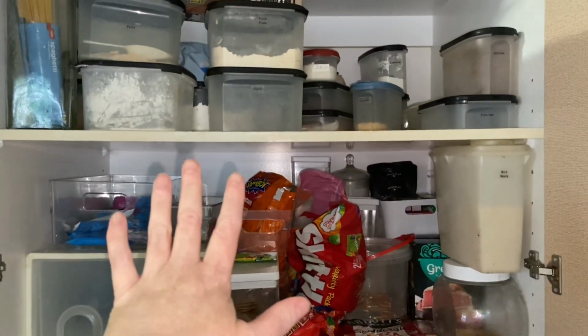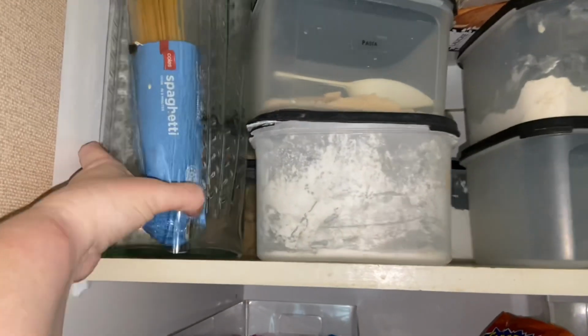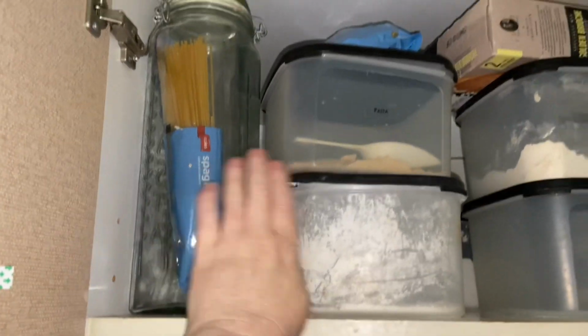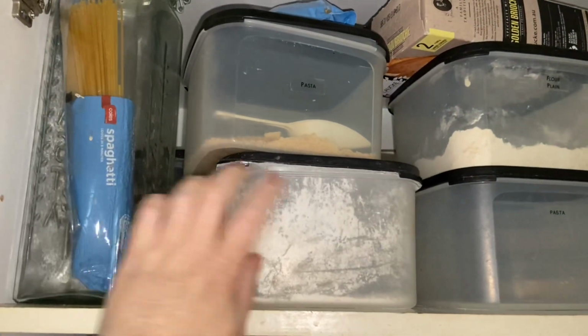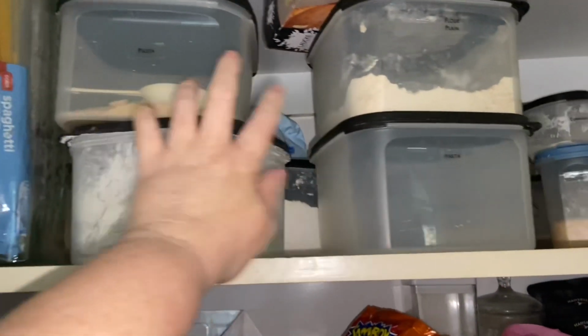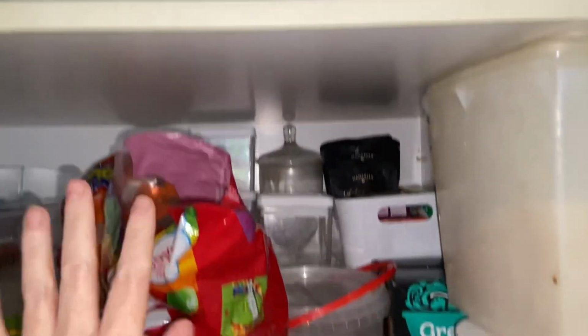Sorry, I thought I'd take you into the pantry just to show you where we're at. We only have half a packet of spaghetti, so we probably need another one of those. We have a quarter of pasta, and we have some other pasta back there. I desperately need icing sugar, so I'm going to add that onto the list. And that looks all right.